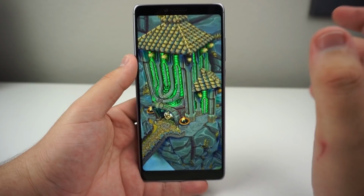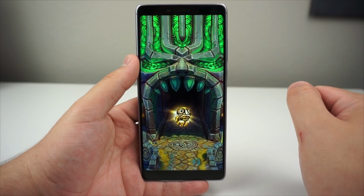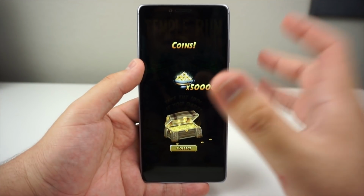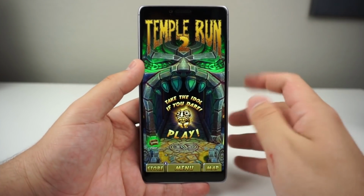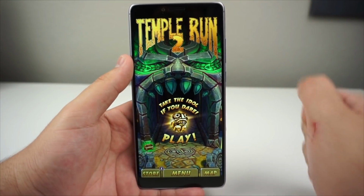Now guys, keep in mind this has 3 GB of RAM and a 1.8 GHz octa-core processor. Also, something I've been loving so far is the screen. This is going to be a full HD plus screen, 6.4 inches nearly, so a really nice big screen for anybody who likes that out there. I know a lot of people love the big screen phones. So this is definitely going to be for you if you like big screen phones.